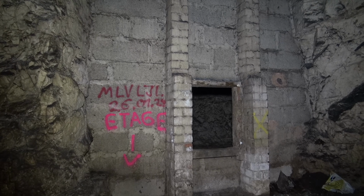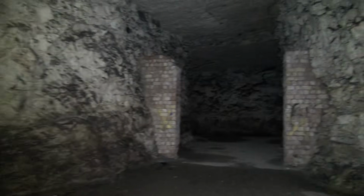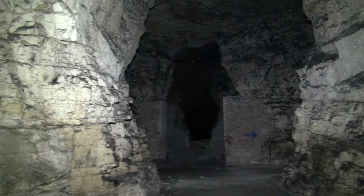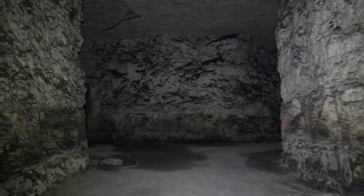I love how there's an arrow pointing down to a bottom floor. That's troubling. Holy crap, look at that indoor next door. This is massive. And I'm fully well aware that there are wrecks of cars and vehicles over there.